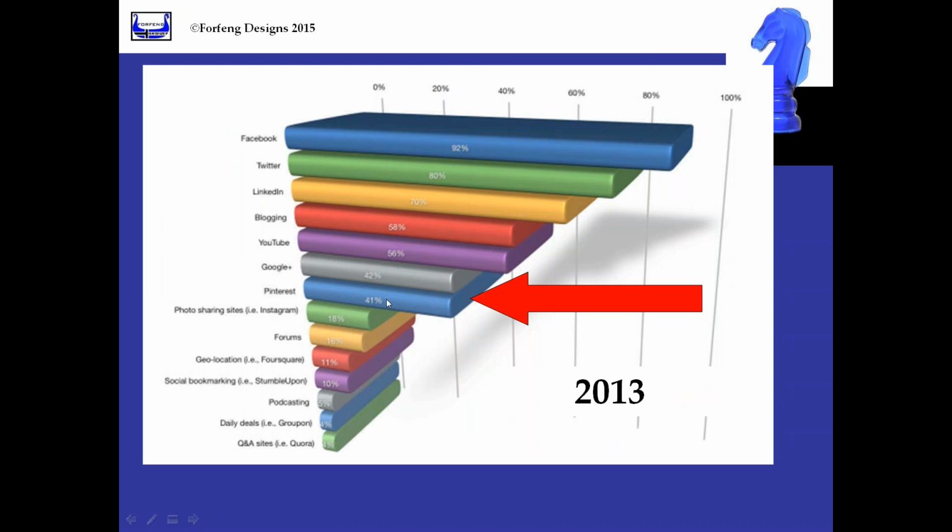As you can see, there's a big jump, and this is for usage for 2013, from absolutely nothing up to 41%.